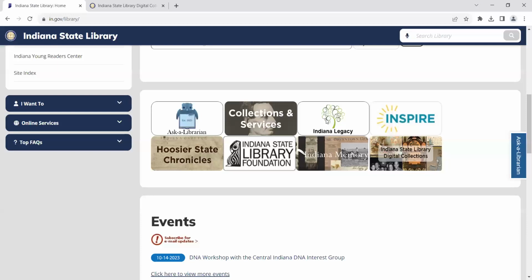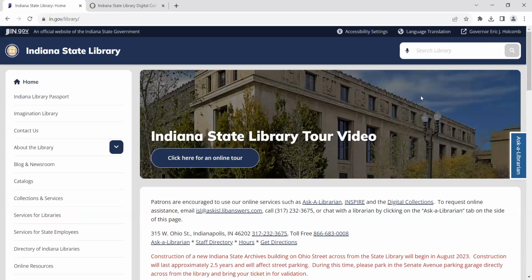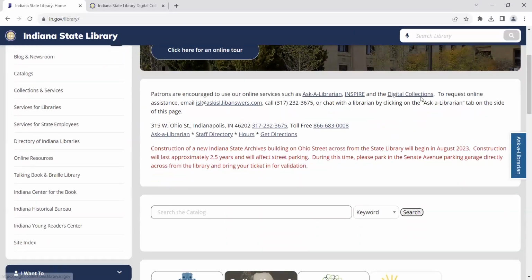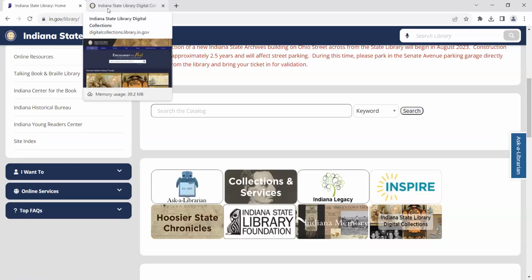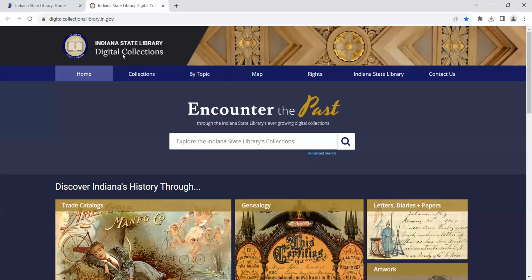We'll start over here. This is our website, Indiana State Library. In order to get to our digital collections, we are right down here on the main page, in the lower right corner of the series of boxes. When you click on that, it takes you to our website. And this is what it is: Encounter the past through Indiana State Library's ever-growing digital collections.